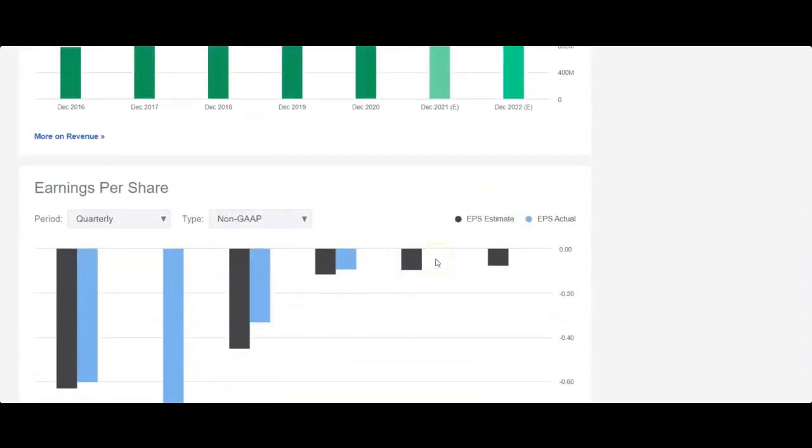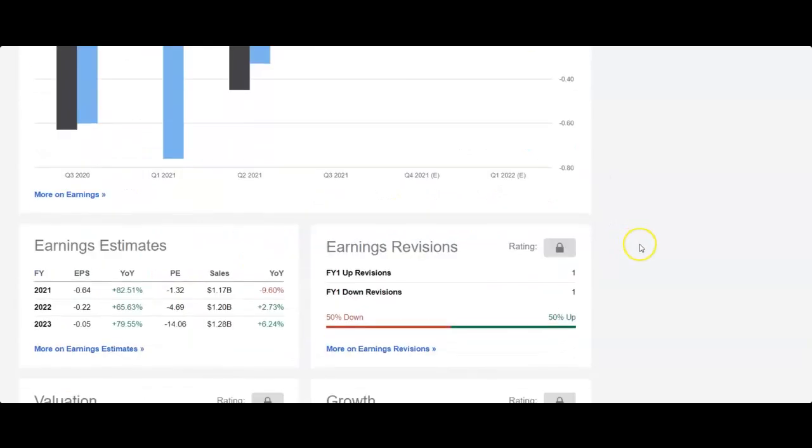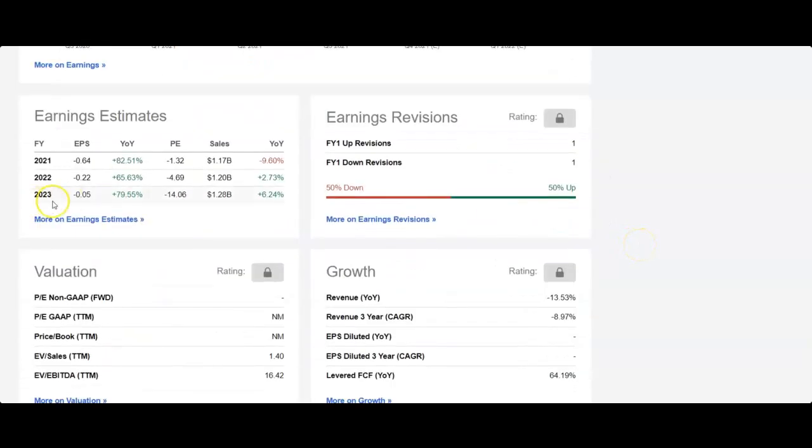So if we look down at their earnings per share, and this is on the quarterly basis, you can see that it is trending in the right direction for sure. And looking at their earnings estimates, you can see it's probably going to be 2023 by the earliest that they're going to get EPS positive, and I wouldn't be a bit surprised if they can beat this number right here and actually get to profitability by 2023, because they're probably going to be growing a little bit faster than this number right here.